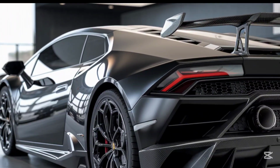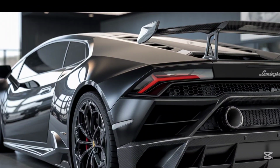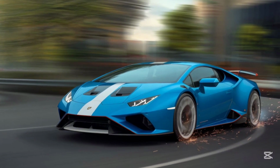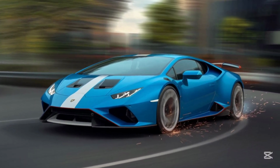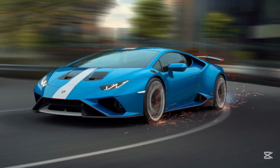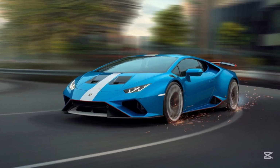For those who crave customization, Lamborghini offers the Ad Personam program, allowing buyers to tailor their Huracán to their exact specifications. From unique paint finishes and bespoke interior trims to custom wheel designs, the possibilities are virtually endless. This level of personalization ensures that every Huracán is as unique as its owner.